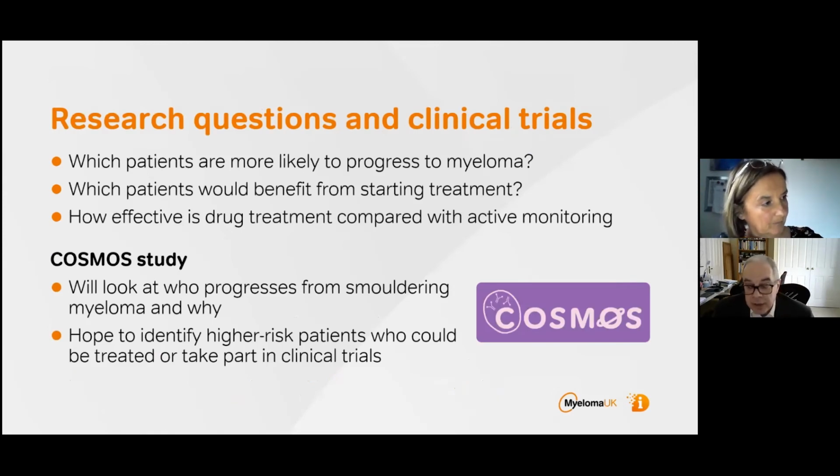Smouldering myeloma is a very active area of research, and that's great because, I talked about some of the clinical trials of treatment early on, but we also want to know which patients are more likely to progress to active myeloma, and therefore which patients might benefit from starting treatment at an earlier date. And the big question is, if we are going to, in the future, treat patients, what drug treatment should we use and how effective is it?